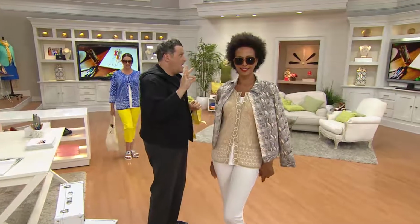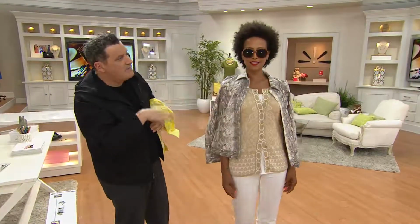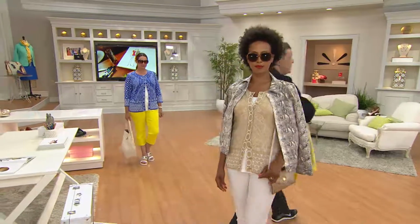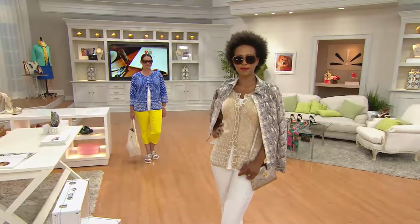Okay, it's coming up on clearance. It's really great. But I just love the idea of mixing these prints together. Yep, it's very chic. I mean, boom. And you could belt this brilliantly on you, honey. Would you like to do a little boom on me?